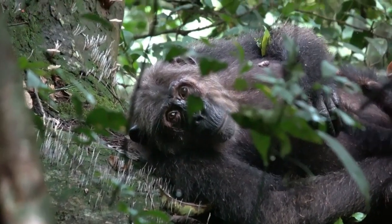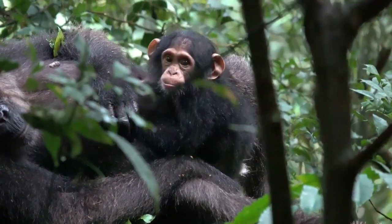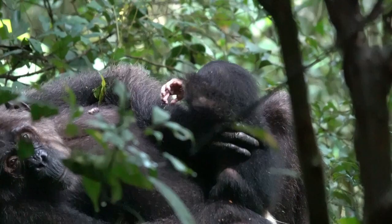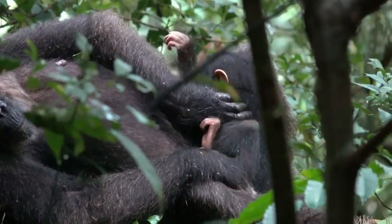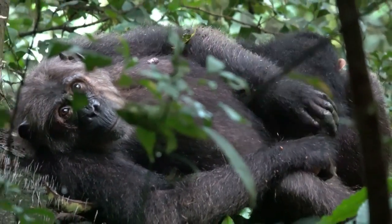All too soon, our time is up, and we have to head back to the ranger station. Not far from the main chimpanzee group, we find a mother with a small baby. Like the others, she doesn't seem to be bothered by us, so we stay to watch for a while.